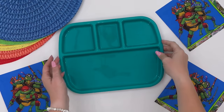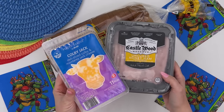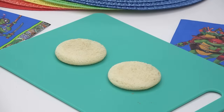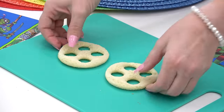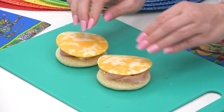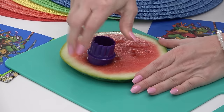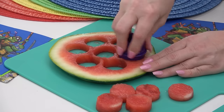So now on to Jackson's lunch. For his main course, he chose a ham and Colby cheese sandwich, and I'm going to make two mini ones with lots of circles to keep with that circle theme. Next, for Jackson's fruit, he chose watermelon, so I'll cut those into circles. And then right on top, I'm also adding some circles of cucumber.